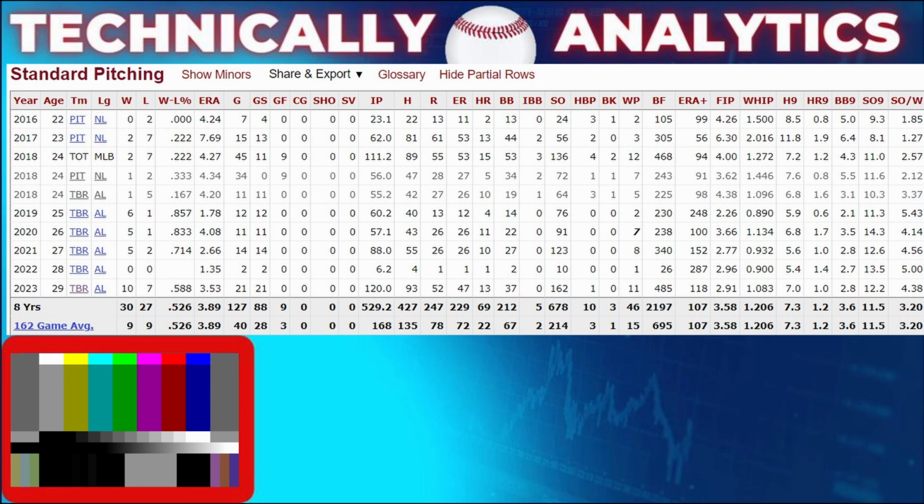When you look at Glasnow's career stats, you see that in the beginning of his career with Pittsburgh, he kind of struggled. He didn't really find it. And then finally, around 2019, actually, I was wrong. Sorry about that. I was wrong, but 2019, he figured it out. 1.78 ERA, 12 games pitched, 60 innings. He had an ERA plus of 2.48, 2.26 FIP.